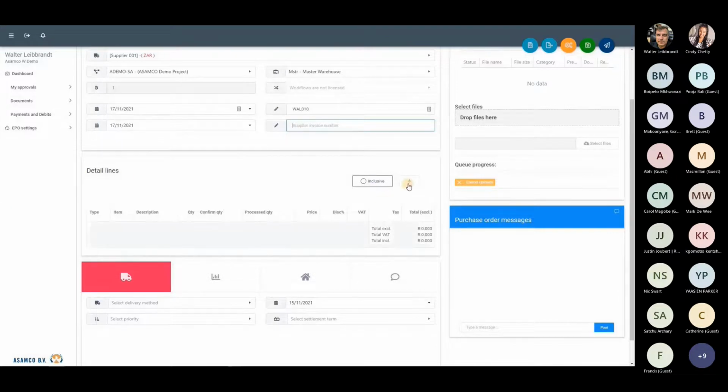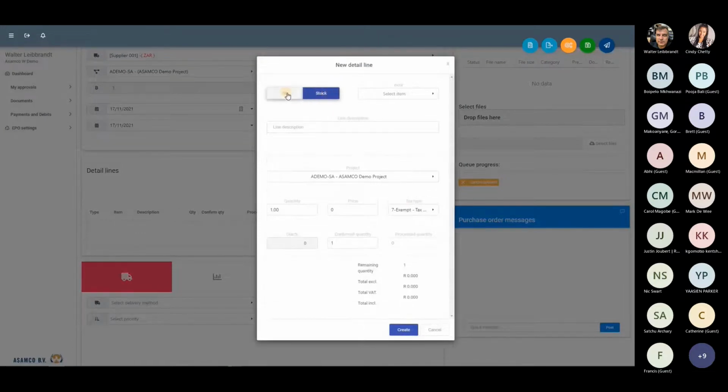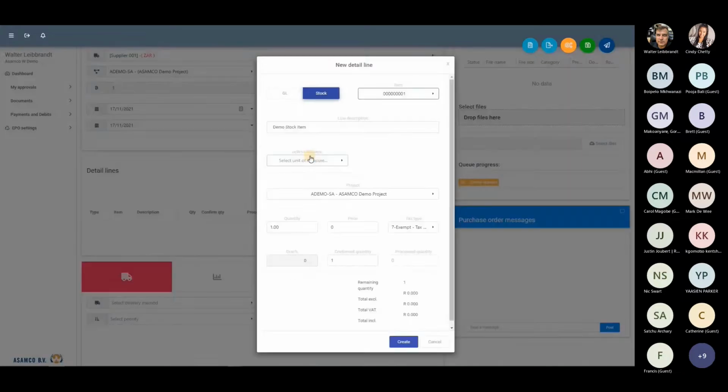Moving to the lines part of this document, I can decide if I want to process this document inclusive or exclusive. To add additional lines, I will click on the plus. This will allow me to now choose whether I want a general ledger line or a stock line. As an example, I'm going to use a stock line, and I can then move on to selecting the stock item that I need. Again, the search functionality is quite quick and easy. By selecting or pre-typing, I will be able to select the items that I need.